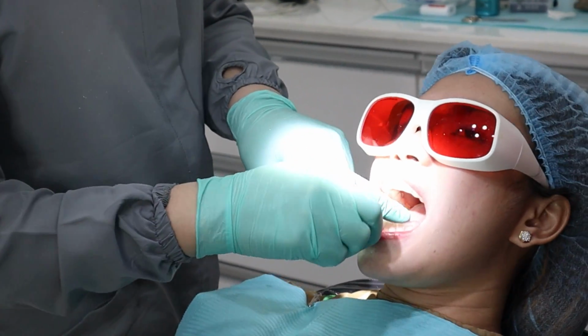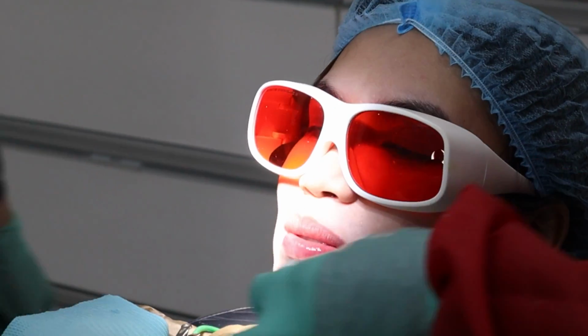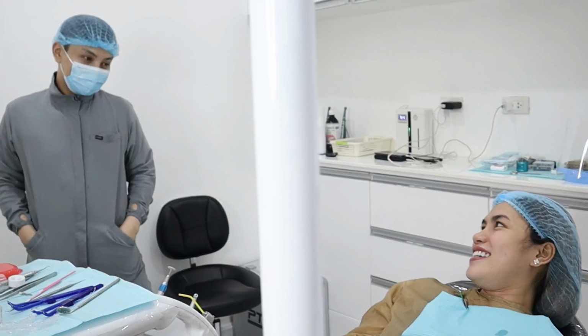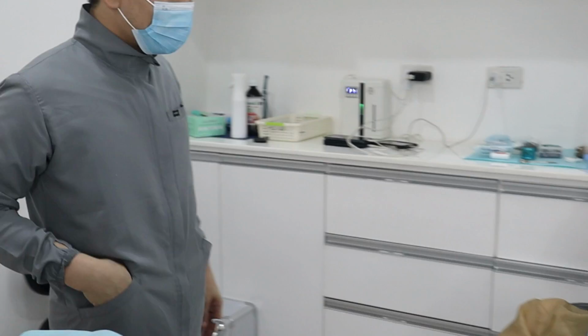With the upper, pwede naman lower na. Bite mo. Huwag ka matutulong sabay ha. Upper and lower na. So, parang sabi nila, saan ba yan? Gusto na yung magpagawa. Yes, Doc.